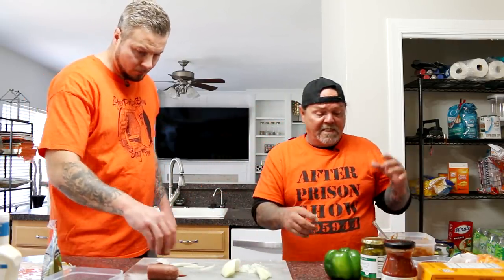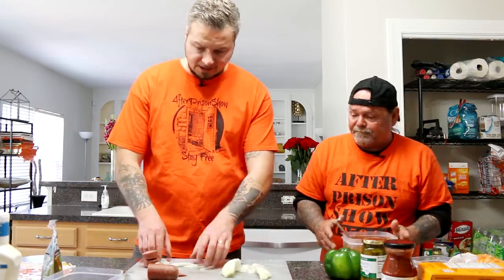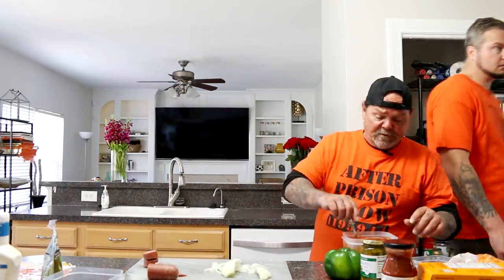So what we're going to do with the cheese now. Tell you what, while you cut this up, I'm actually going to cut up the rest of this with a knife. Okay, that's fine. Just to make it so much quicker. What we're going to do here is we're going to take this cheese. This is good and hot, right? Good and hot. Yeah.